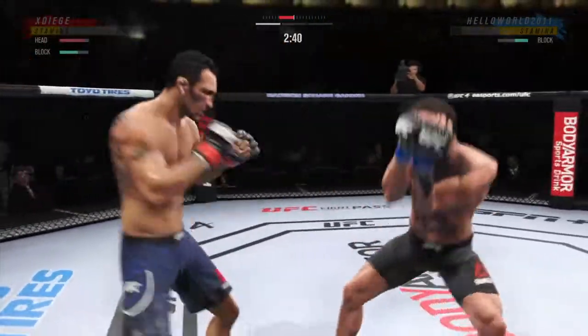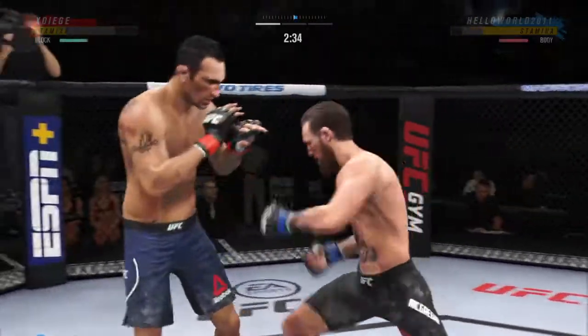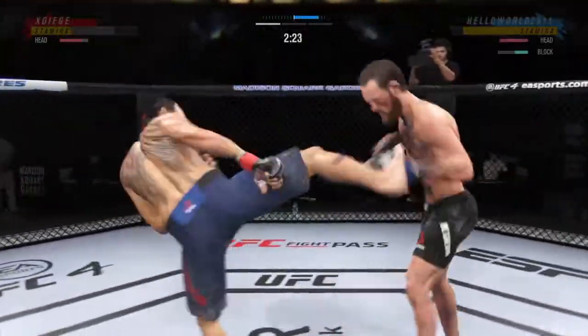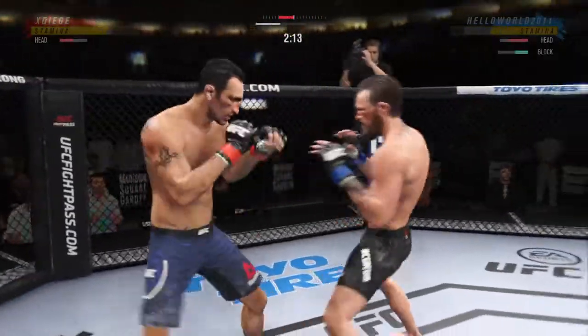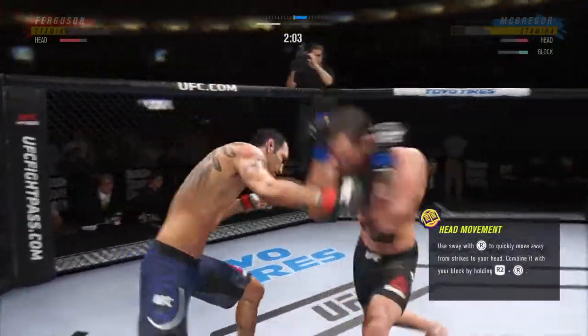McGregor's head kick is blocked, so no damage inflicted there. That one snuck in. Nice strike. Ferguson gets caught by that straight punch. That'll get his attention. Another punch to the head. Nice 1-2 there. Good series of strikes by him there. Great job of mixing it up, staying active, keeping busy, doing great work.